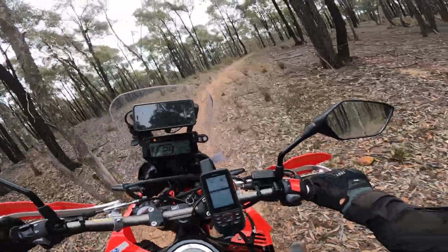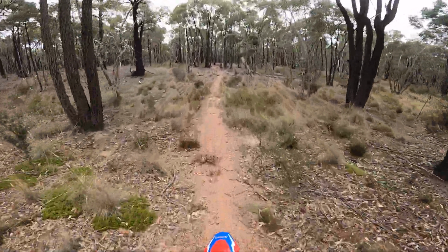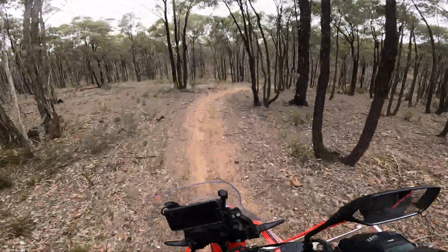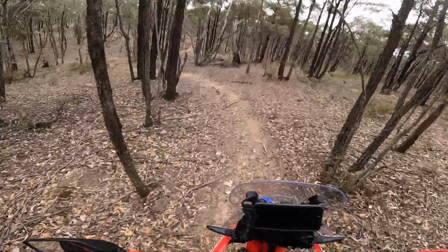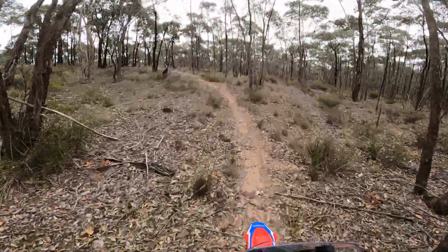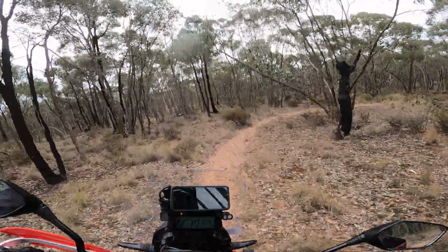Very rocky here. The mirrors on this won't fold, so I've got to be a bit careful on the trees. The old ABS still works on the front wheel just a little bit, which is a little bit annoying. Nasty rock there. Some big ghoulies on it.